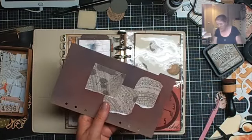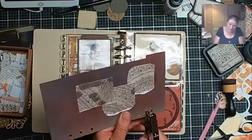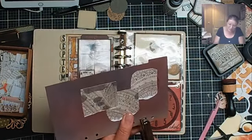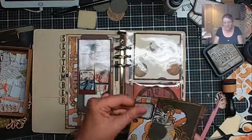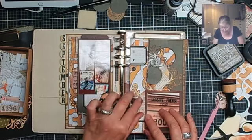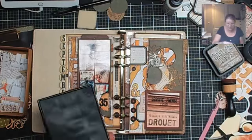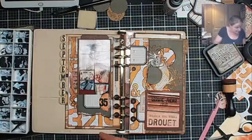Okay, now I need my punch again to open the holes. And the back of the page, I know it's terrible, but okay, working on that next time. And now I need two new reinforcers. Those are here. And let me see, where are they? Here.